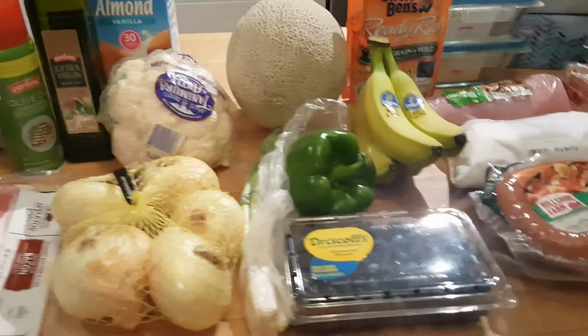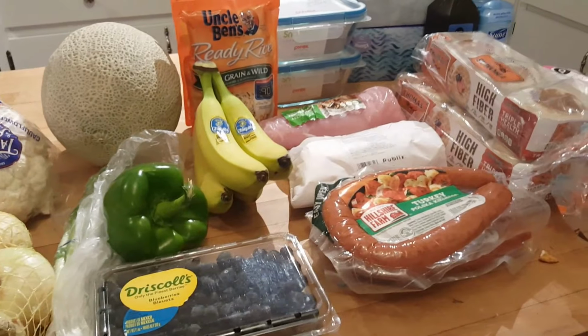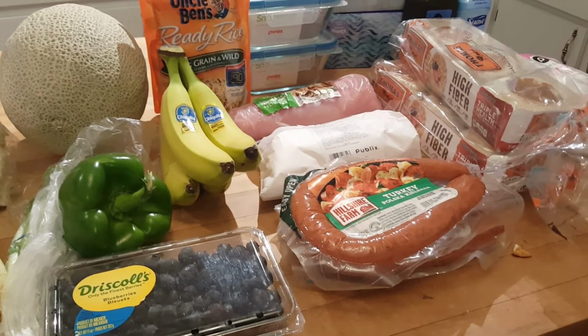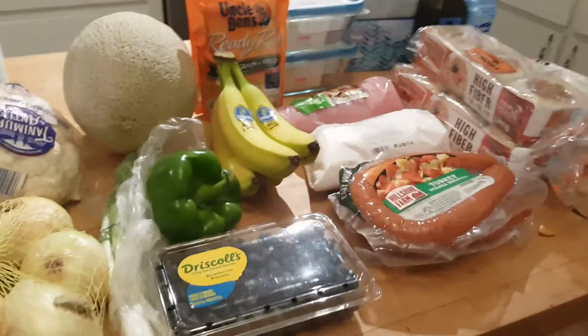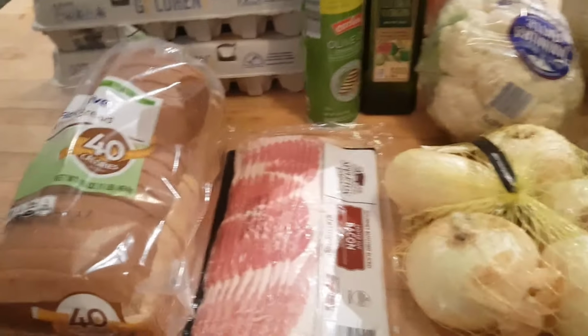So usually when I do a combined haul like this, I will just do Instacart and have them deliver both. But I had to get medicine at Publix, so I went to Publix myself. Unfortunately, by the time I got there, I didn't realize they closed at 7, so the pharmacy was closed. So I could have just done everything Instacart, but that's okay. It saved me a little bit on the tip. So I'm going to start with Aldi.